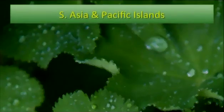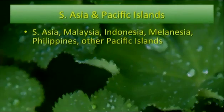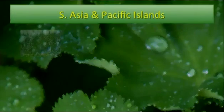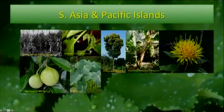And now from South Asia and the Pacific Islands, these include South Asia, Malaysia, Indonesia, Melanesia, the Philippines, and other Pacific Islands. There's a whole bunch of plants: sugarcane, eggplant, mango, banana, citrus fruits, safflower, nutmeg, clove, cardamom, turmeric, black pepper, jute, hemp, these are fiber plants, coconut, taro or kalo, rice, mung bean, sesame, betel nut, which is used as a drug, a stimulant, and jackfruit, which actually is the largest of all the different tree fruits.